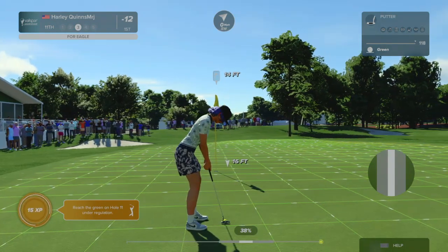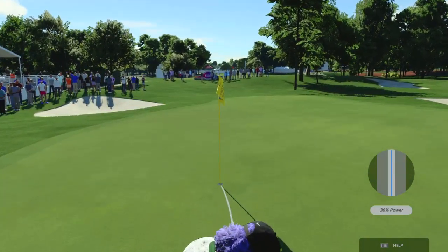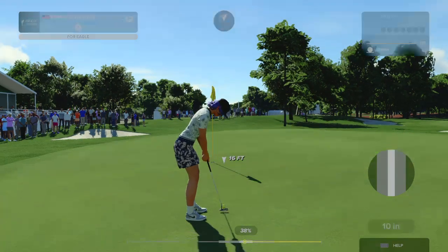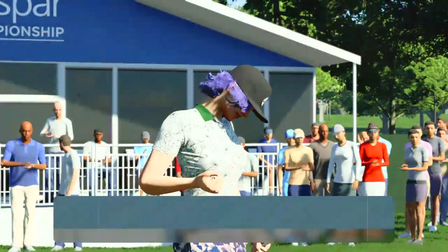She's a top quality player, this one. Henny, you've had the chance to have a look over this one? She's got a nice little 14-footer here. Oh, that was such a good stroke. And down it goes for an eagle.